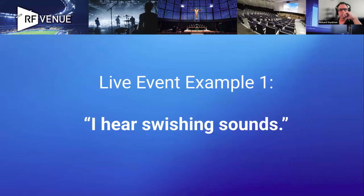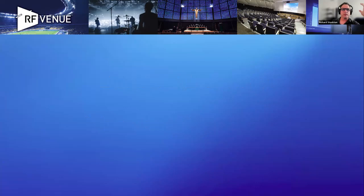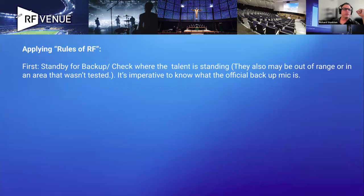So let's go through examples. We're going to finish the presentation here with some examples of what to do. These examples are very generic, but really most people describe problems in a very generic way, and you have to investigate what it means. So if you hear swishing sounds, well, what is swishing? It probably means their reception is compromised. So what do you do? Apply the rules of RF.